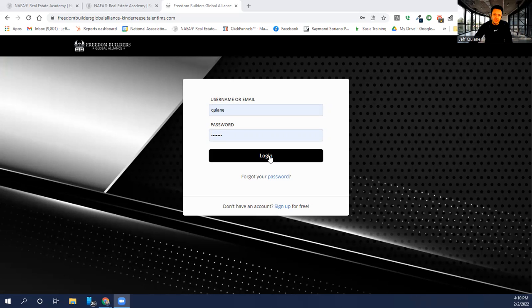The other way that people might end up here is if you have some training that you're allowing people to access regardless of them being on your team. So a lot of people use that as a way to add value up front and build credibility and authority with the audience. And they also are able to track who does what once those people create an account and log in.